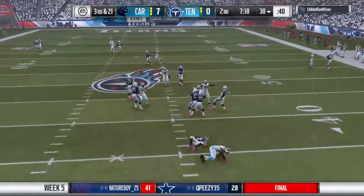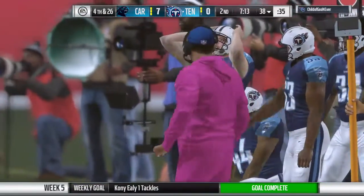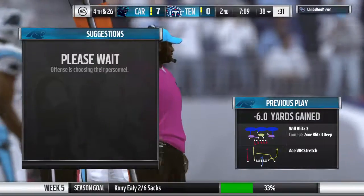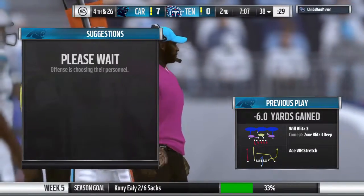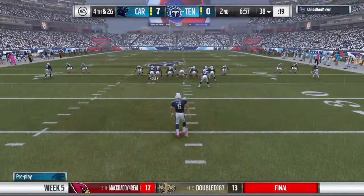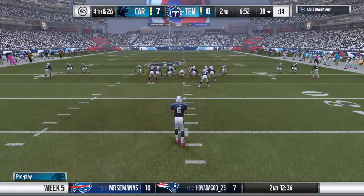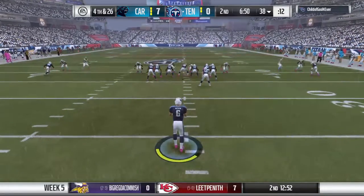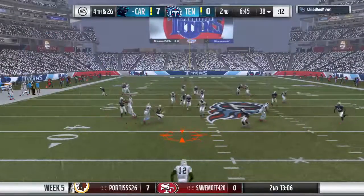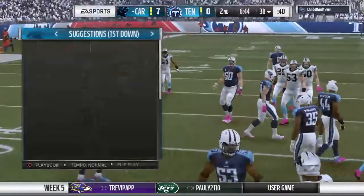And pressure coming, and they got him once again. Coney Ely in there to drop him, and back-to-back sacks now bring up 4th and long. Here's Brett Kern now as he'll kick it away for the 2nd time. Oh, it's a wobbler here. And this one will be touchback inside the 40-yard line.